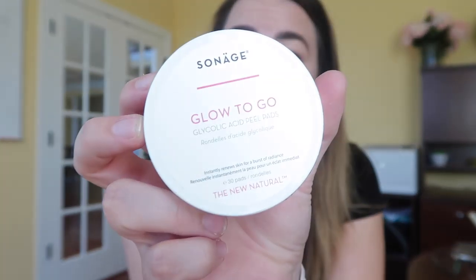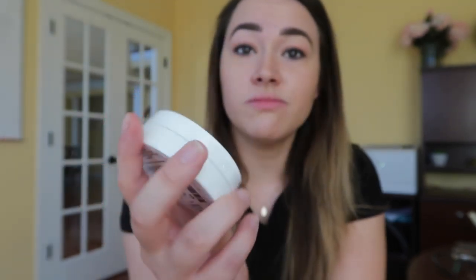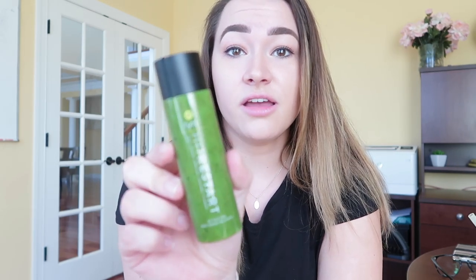So next, I have this little package that they sent me. I have these Glow to Go Glycolic Acid Peel Pads from Sonage. And these are just meant to exfoliate your skin and leave you with a nice healthy glow. We love that. Next, we have this detoxifying body scrub treatment from Fit. And this is just meant to scrub off everything on your body and leave you feeling nice and refreshed and detoxified. It has kale, spinach, spirulina, cucumber, and flaxseed. So it's like a little mini green drink for your skin. Excited to try that out.